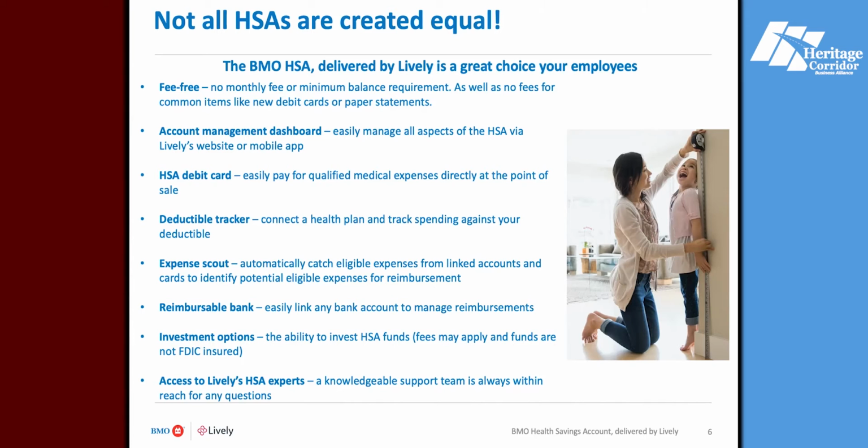Thank you. Now, the thing that I think is the best option about Lively is the ability to invest. Let's think about it. If you are putting in the maximum every year, and you're lucky enough to be a pretty healthy person, going for your regular wellness check, your once a year blood work, tests, or vaccines, you're not being charged out of pocket for those. So you may start to get some funds in that HSA. If you could invest them and make capital gains tax free and not pay a fee for your account, that would be great. Well, we've got that for you.